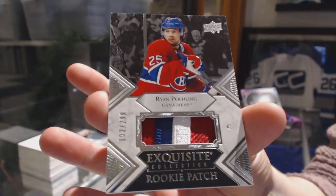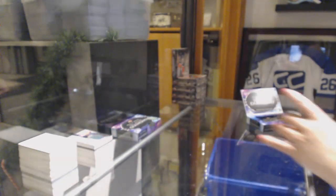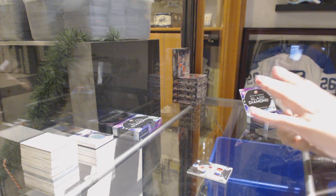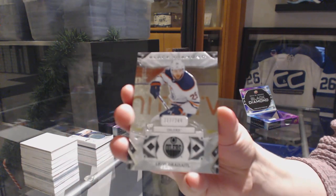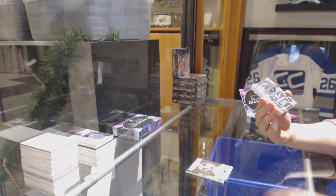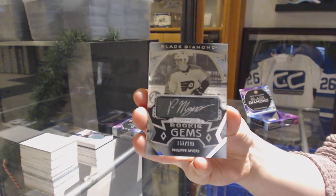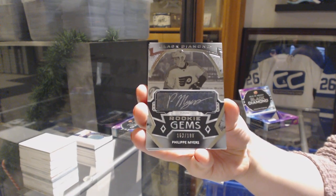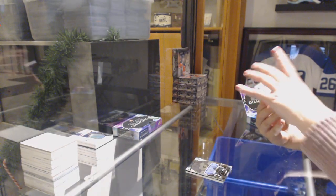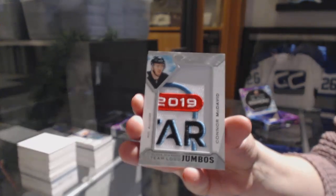Number to 299 for the Montreal Canadiens, Ryan Poehling. Number to 249 base for the Oilers, Leon Draisaitl. We've got a Rookie Gems auto number to 199 for the Philadelphia Flyers, Philippe Myers. We've got a rookie, not rookie, Team Logo Jumbos for the Edmonton Oilers, Connor McDavid.